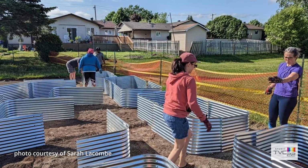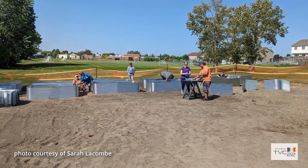And where did the idea come from? So I saw somebody ask on the Rockland Need to Know page if there was a Rockland Community Garden established, and there wasn't. So I kind of just jumped on it and went from there. That's great. That's a great initiative. Thank you.